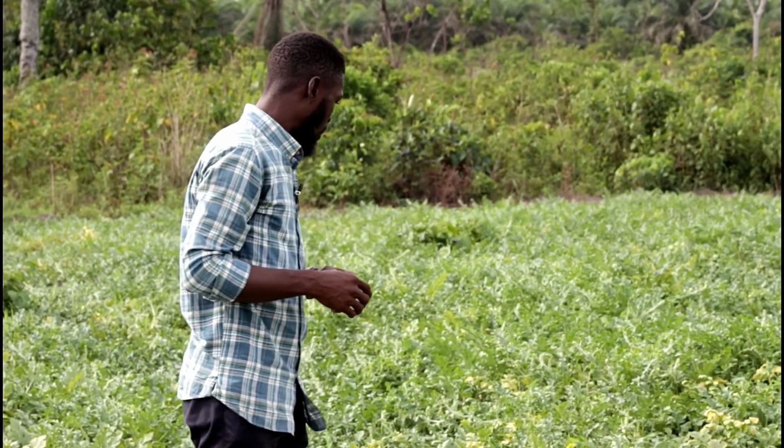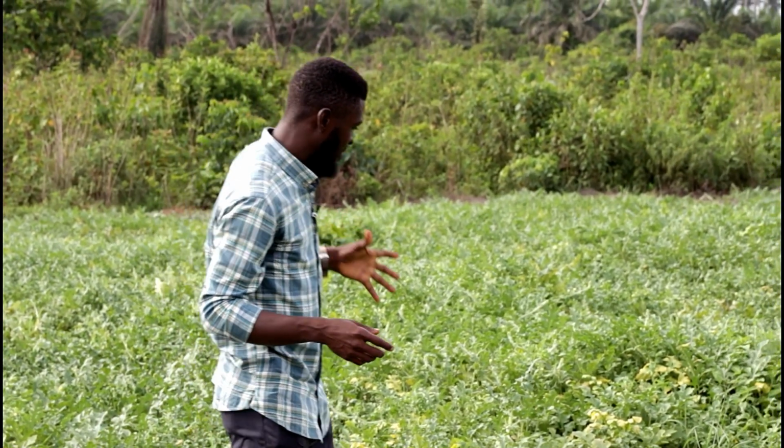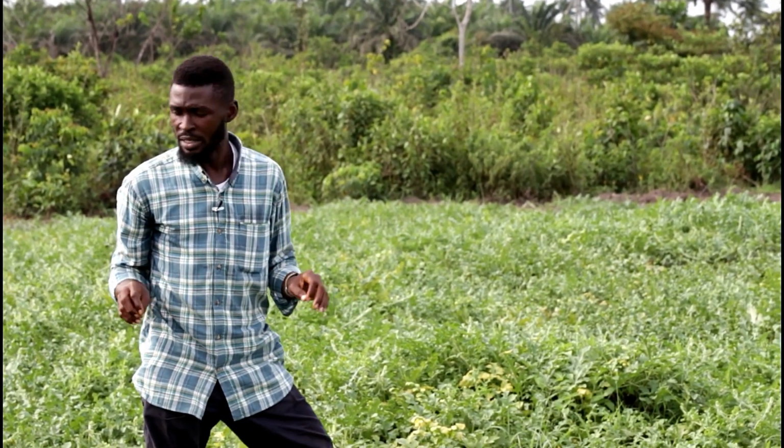Here we have a watermelon. And if you look around, you can see the balls, they are getting very, very big. Some are small. But as you can see, they're all at their various levels of development.